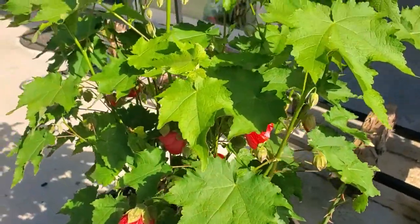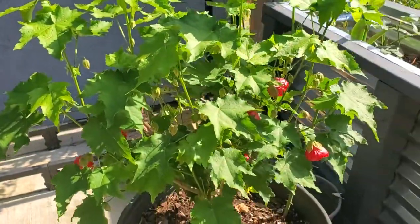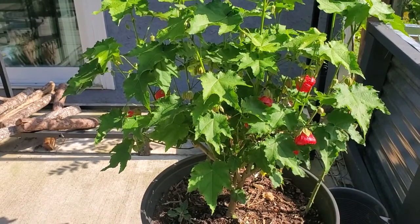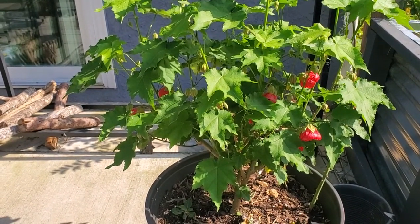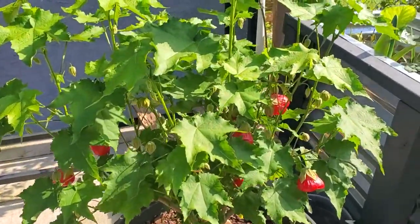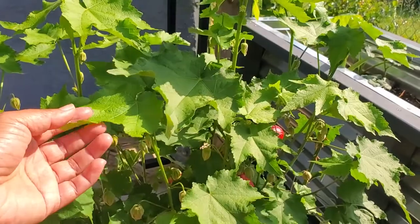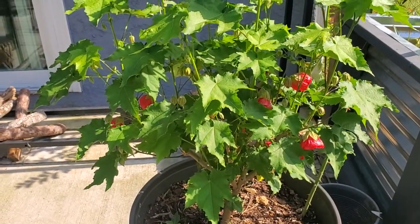It gets partial sun over here. As you can see, it's afternoon sun, about 5 o'clock. It gets a little bit of morning sun, but during the heat of the day, it doesn't get a lot of sun. Usually, if it gets too much sun, the leaves will, of course, dry out. But it seems to really enjoy its spot, and it's content, so I'm just going to let it grow.